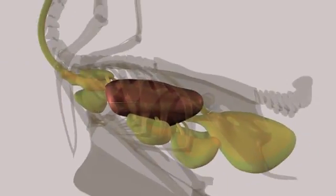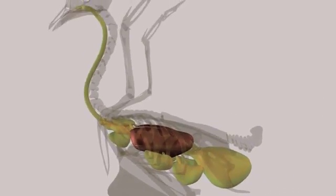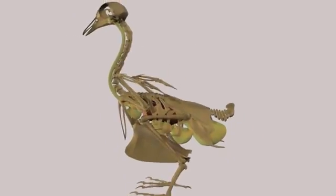As the bird inhales again, the air within the lungs is driven out. The now stale air passes into the anterior thoracic air sacs. During the second exhalation, the anterior sacs contract. The air is then driven out into the trachea, where it passes up and out of the nostrils. This completes one cycle of respiration.